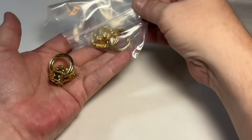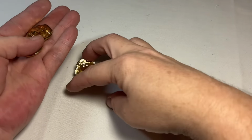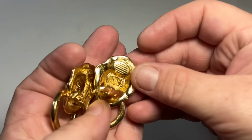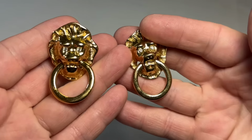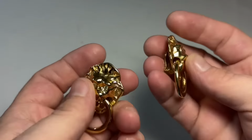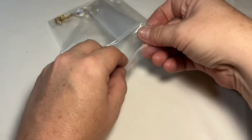Ooh, I'm already liking these. Lion's head, door knocker earrings. You know me, you know I look at the back first. Ah, KJL. So this is Kenneth J. Lane for Avon. Ooh, lion's head, door knocker earrings, and little crystal eyes. These are in great shape. I'll buff them up, so take off the fingerprints and make them shine. Those are gorgeous. Gorgeous.